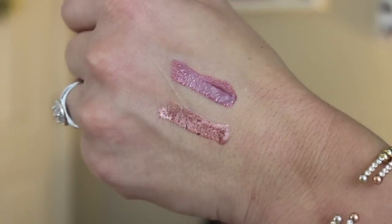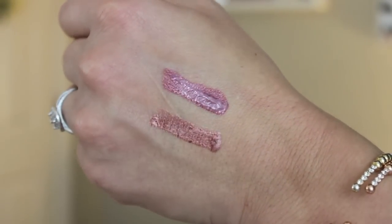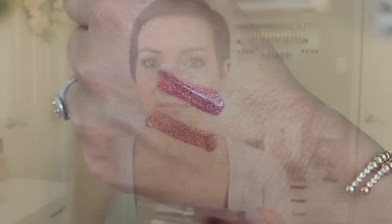They are so extremely pigmented. It's almost like a lipstick. Like, it doesn't remind me of a gloss at all. It feels like a full-on lipstick, pigmentation-wise. But these are nice. The packaging's really cute. They have a nice consistency to them. I do not use Mally enough. I really don't. I know very little about the brand. So this is a brand that I definitely need to get more into.